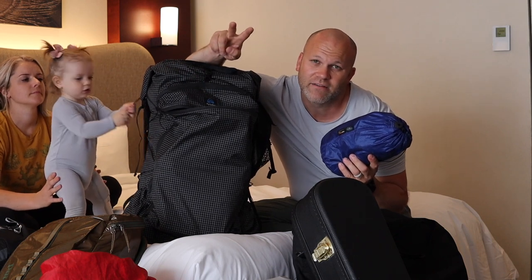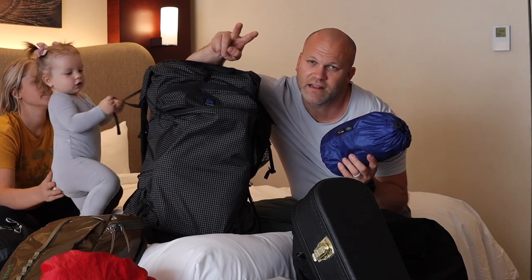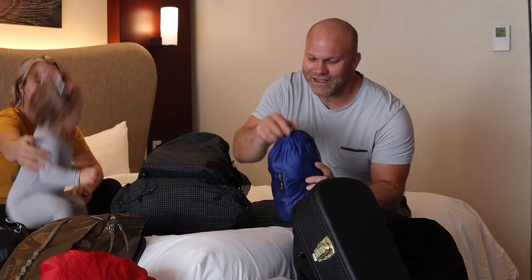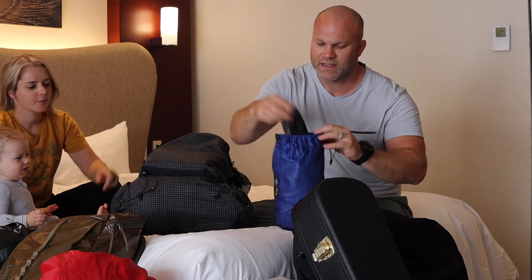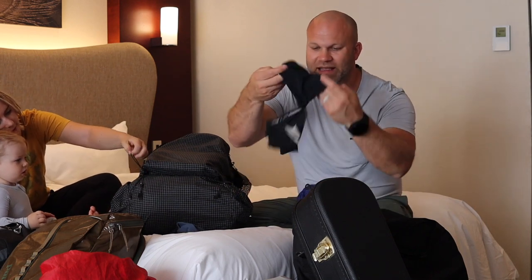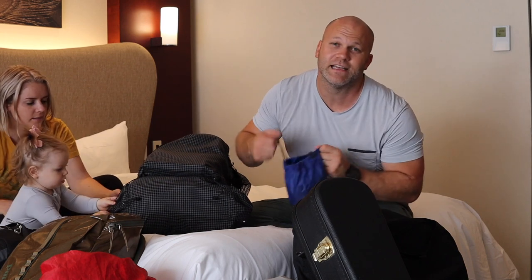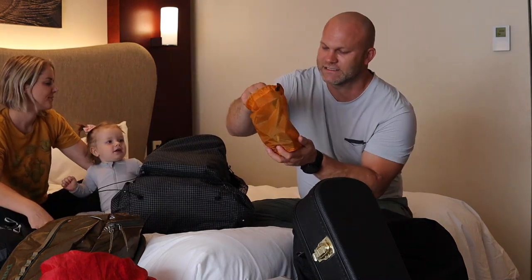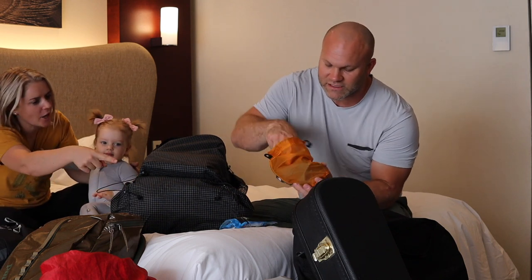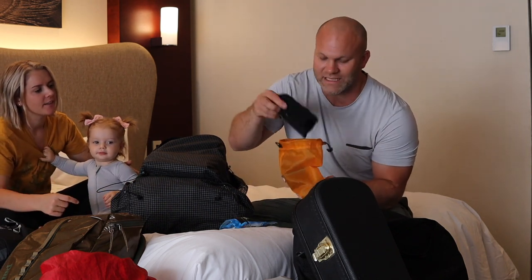I also have Smart Wool socks that I love, and I also have Lululemon socks with the silver lining. I also have my gaiters in here. The underwear that I'm using is Lululemon. The next thing that's super accessible is my toiletries, like my shavers and deodorant. That's all that's in here.